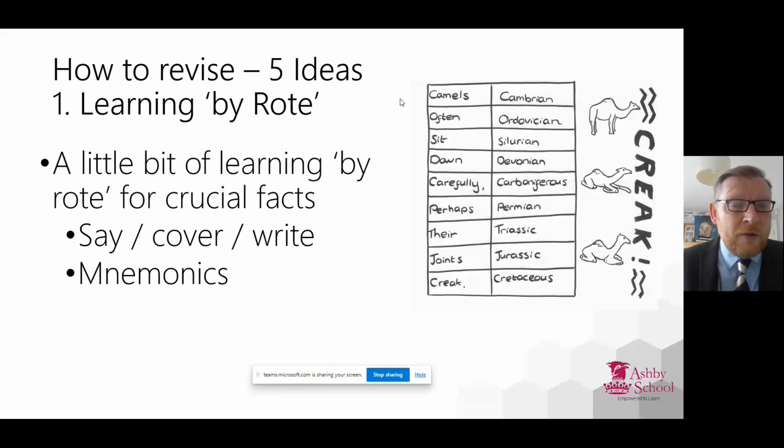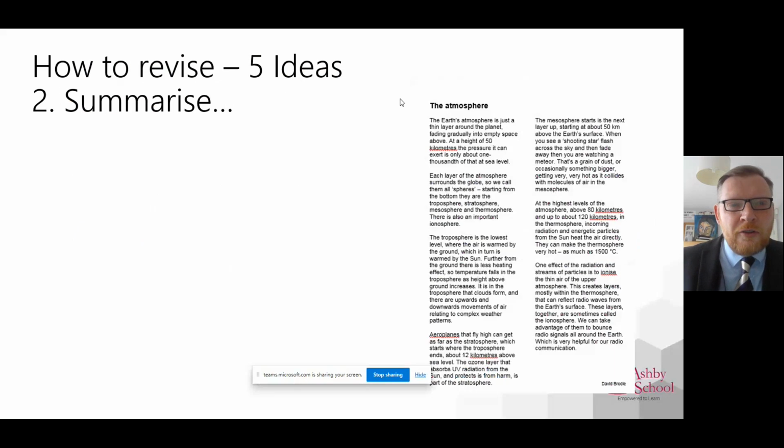So if you can turn something into a mnemonic, like this example here, there's no way I'd ever remember those geological periods. However, I probably can remember that camels often sit down carefully, perhaps their joints creak, especially if I draw a picture of it next to it. So that sort of thing can really help. Another thing to do is summarizing information.